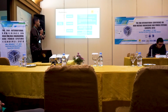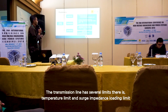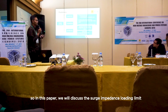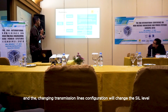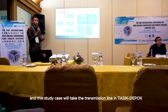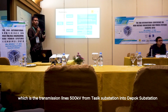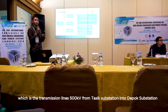But the transmission lines have several limits. There is the temperature limit and the surge impedance loading limit. So in this paper, we will discuss the surge impedance loading limit. And changing the transmission line configuration will change the SIL level. The study case will take the transmission line in TASIK-DEPOK, which is the 500 kilovolt transmission line from TASIK substation to Depok substation.